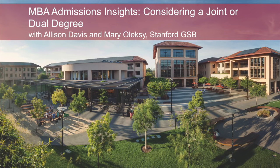Last, if I'm accepted to a joint or dual degree, how does the timing work? Which program should I start first? Do I even have a choice? So my famous answer: it depends. I would refer you to our website to see the pathways and options. For example, medical school students always start at the med school, and most JD MBAs start at the law school. But other programs, such as EIPER, the Masters in Public Policy, or the MA in Education, all of those students will start at the GSB first. For programs like electrical engineering and computer science, it's more of a personal preference of where you wish to start. Great, Mary.